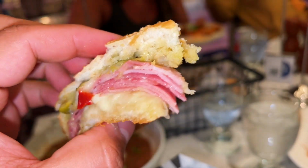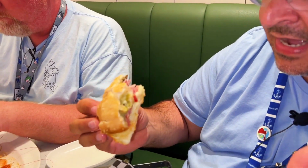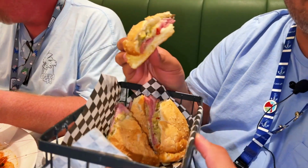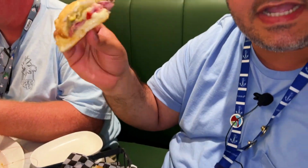Super flavorful. It's got the sesame seeds, and then of course the cold cuts, and then the olive tapenade, and of course you've got to have cheese. It came piping hot, right off the grill. And then it's cute, they give you some potato chips. All the sandwiches are served in these little baskets. So this is the Muffuletta at Emeril's Bistro on Carnival Mardi Gras.